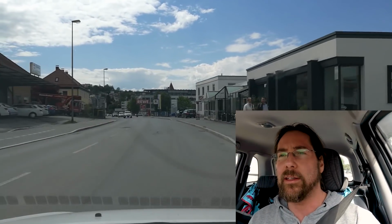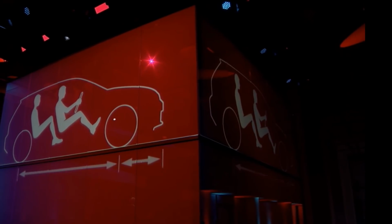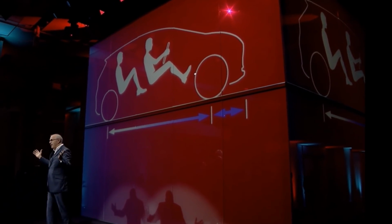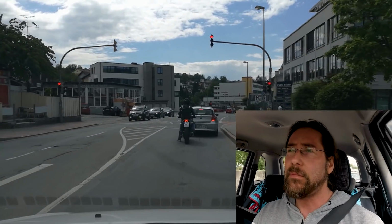So size-wise, outside it's as big as a Volkswagen Golf, a bit higher though because of the batteries, and inside it should have room as a Passat, so way bigger than a Golf.